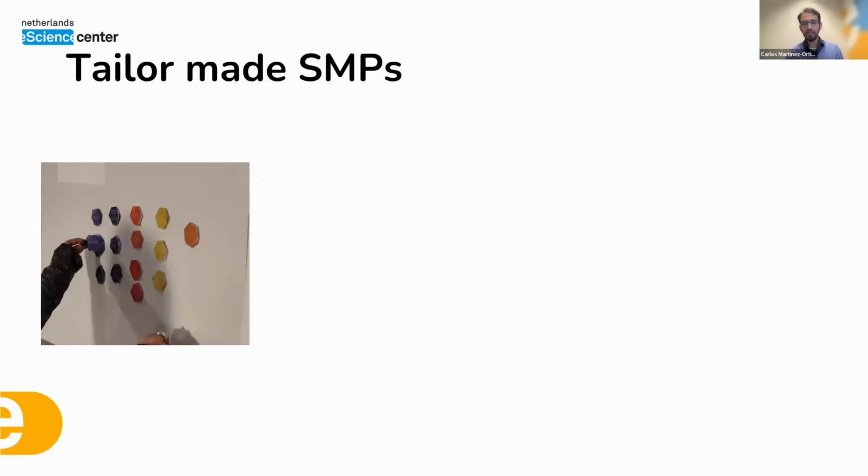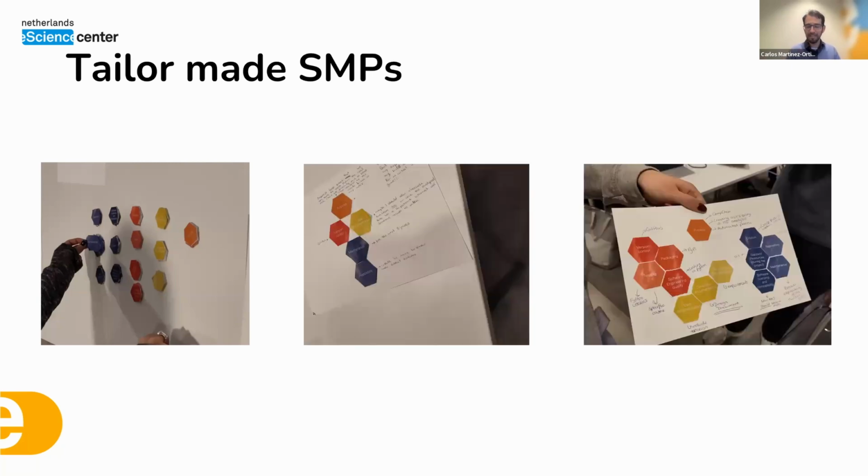So in that sense, we think that software management plans should be tailor-made for your specific piece of software, and that these requirements that we outlined in the guidelines are like a menu. There are different items in the menu, and you can pick and choose things that you think are suitable for your software. So we've run a number of workshops in the Netherlands with research software engineers and research software supporters in the community, where we go through this exercise of explaining the requirements in the software management plan, and then people decide which of these ingredients are important for their software management plan and which ones aren't. I've taken some pictures of these workshops, and these are two that I really like.